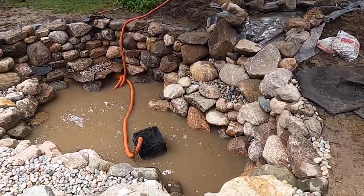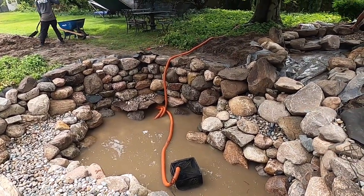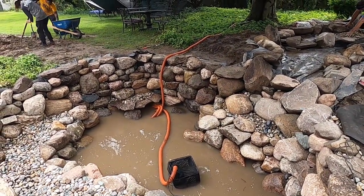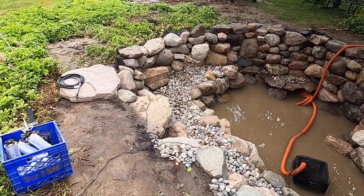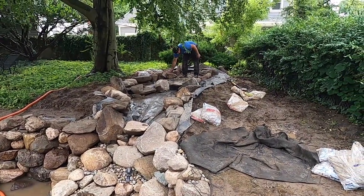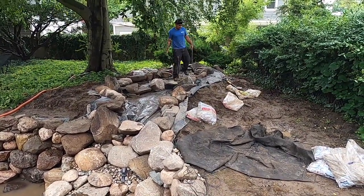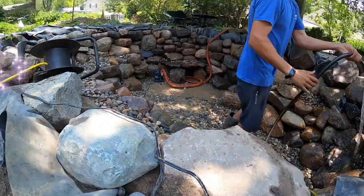So this is a 3 foot pond. I believe now it is a 14 foot by 16 foot pond at 3 foot deep. There's a shelf here for water lilies. We've got our signature series skimmer here. A lot of little details, but today will be the last day out on this job. Boom.